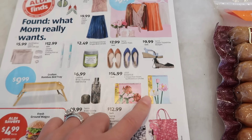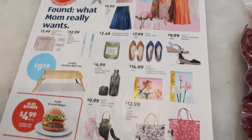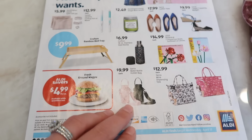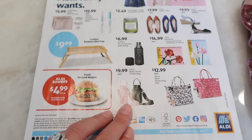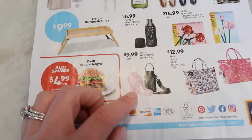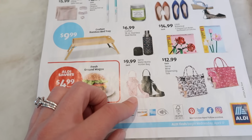This is so pretty and fun. My son's not into Legos, so we don't have Legos at our house. They have water bottle holder bags, which I think is funny because, I mean, if you're going to bring a water bottle with you, you probably have a bag, or you're going to take a lunch or something, you can throw it in there. But if you don't, then there's this. And it actually looks like there's a little pouch for your phone. So maybe this is convenient if you're not somebody that carries a purse.